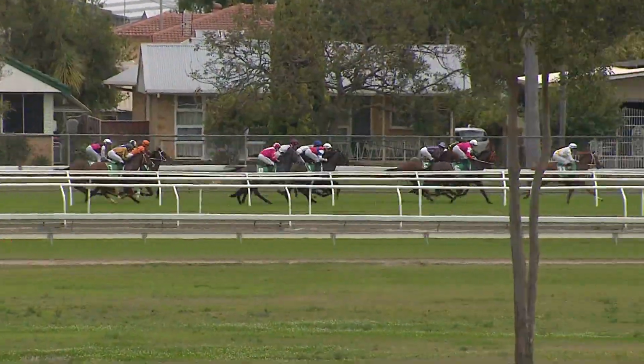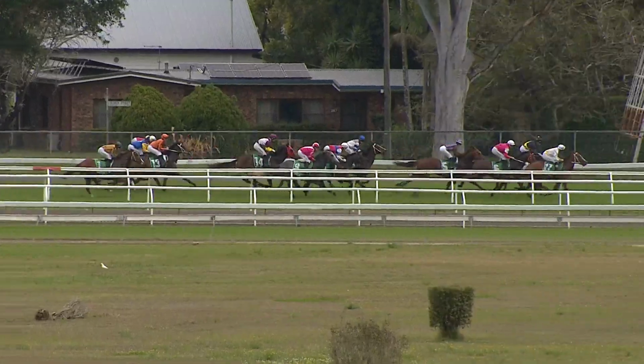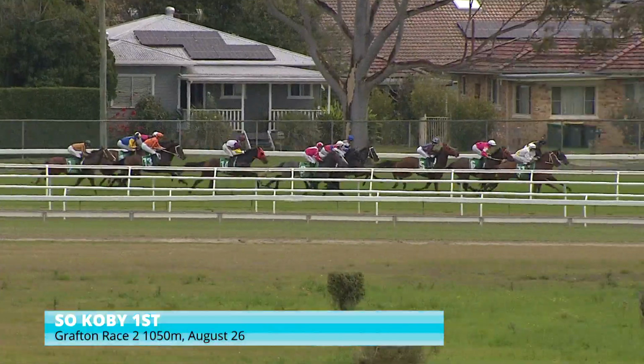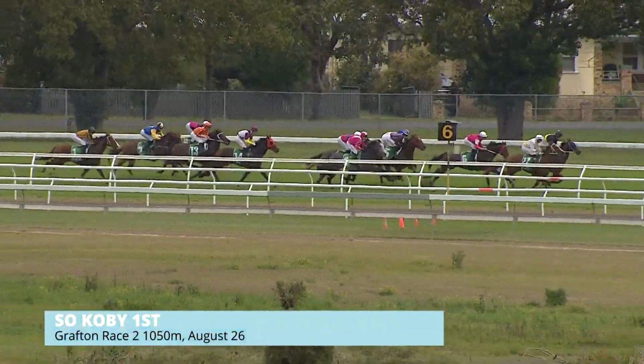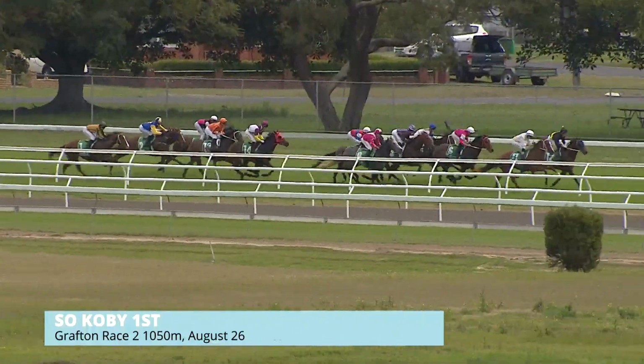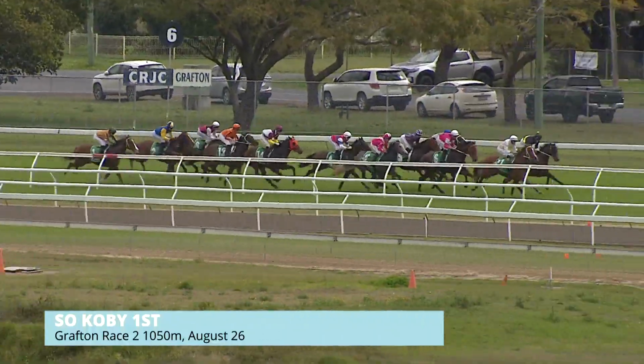Yeah, nice filly won race 2, So Kobe. She was having her first start in the race. She had one trial in North Queensland going back in December. She was shipped down to the John Shelton yard. She hadn't been to the trials for 7 months. Have a look at this for a win. She just rolled in front, and you watch her just stretch away over the last 200 metres down the running.